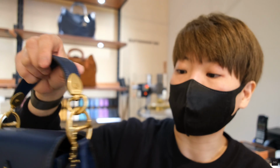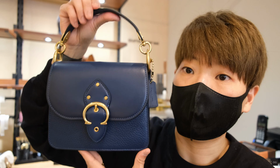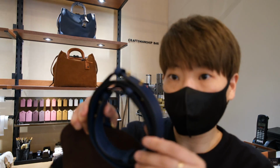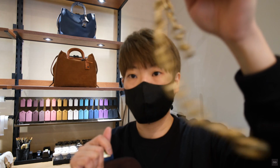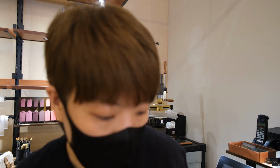Finishing off with these, my favorite construction detail with glove tan. I really like the different leather finish coming together, creating a nice different type of color blocking. Inside is also the same oxblood lining, and this is your crossbody strap. It's the same type that we mentioned earlier, those push-in belt type things, and then you get your chain strap as well. So this is the 18 in the deep blue. Beautiful bag. Now in the large size Beat, let's do a side-by-side comparison.